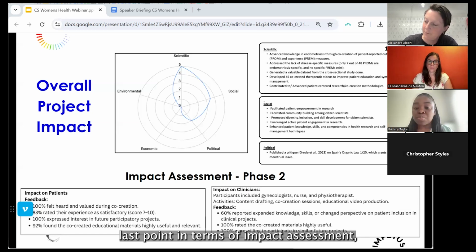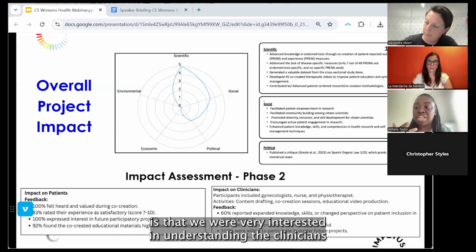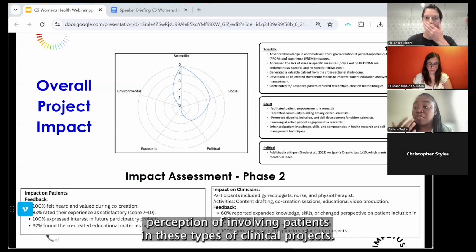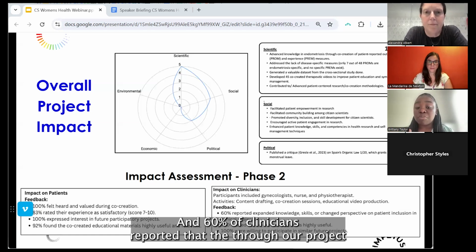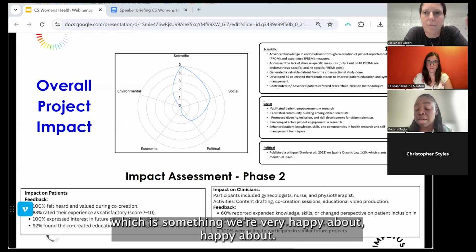And just two last points in terms of impact assessment that was done at the end of phase two. The first point I want to make is that we were very interested in understanding the clinicians' perception of involving patients in these types of clinical projects. And 60% of clinicians reported that through the project, they had a changed perspective on patient inclusion in clinical projects, which is something we're very happy about.